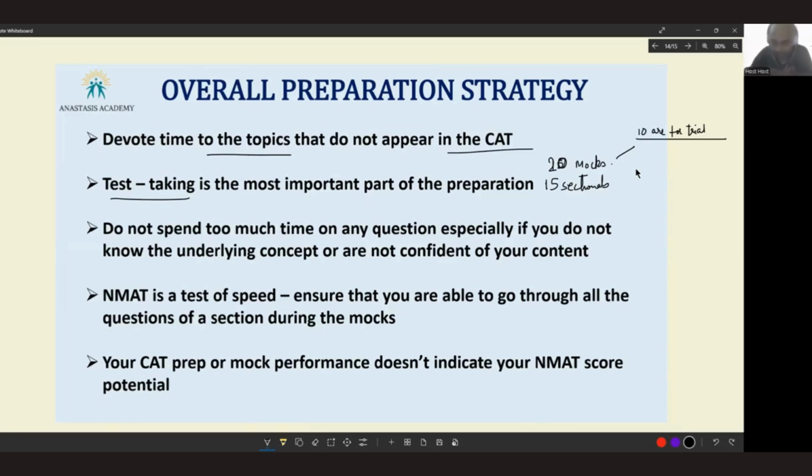I'll tell you my reasoning for selecting my personal path, but 10 are for trial, 10 are actual, the ones that you genuinely have to take very seriously. Then 15 sectionals. This is for basically getting into the practice. Some of us will face trouble with completing the quant section. Some of us will face trouble with completing the VARC section, the language skills section. So these sectionals are supposed to be more for habit building.